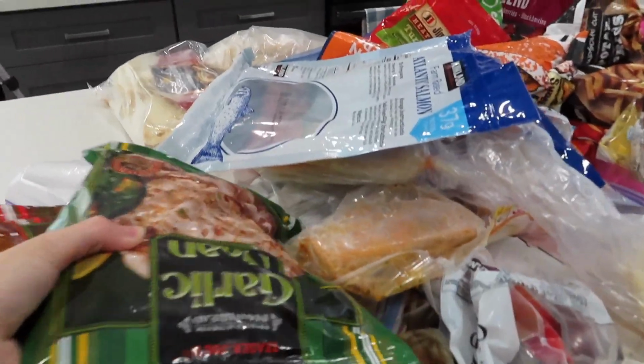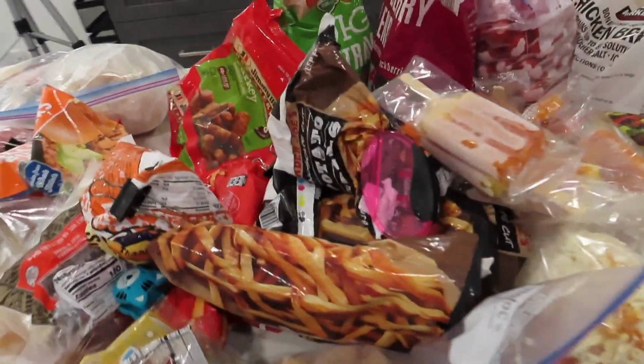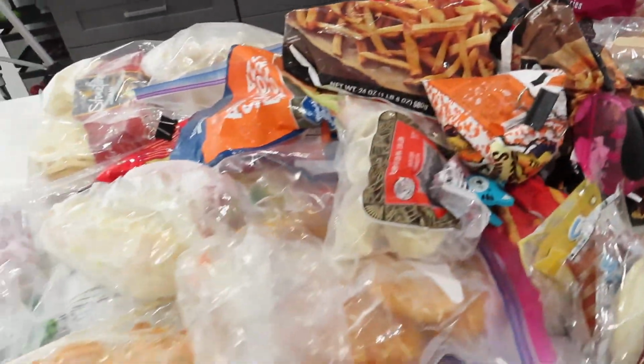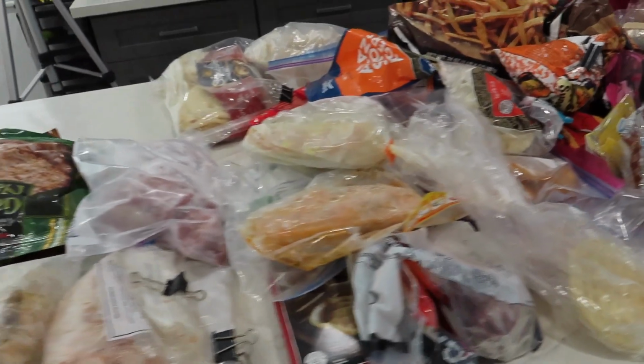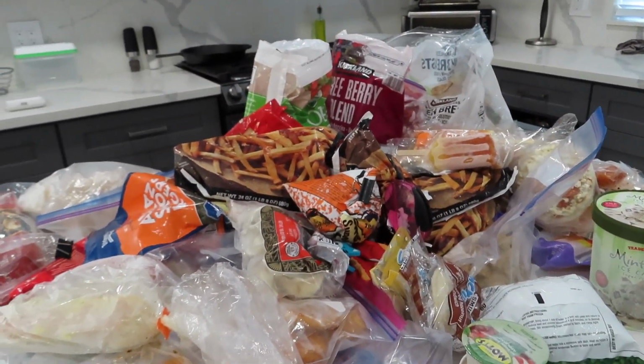Alright, now I have to go through everything that was in the freezer. I put it on the island, and this is exactly why I desperately needed to go through my freezer. It was just an empty bag of salmon in there. I'm hoping that was the only actual piece of trash in there, but I do see that there's a lot of multiples of things. We do have like 3 or 4 bags of french fries. I think we have the same thing, like 3 bags of naan bread.